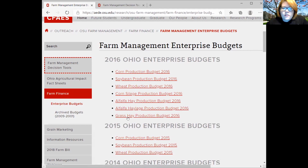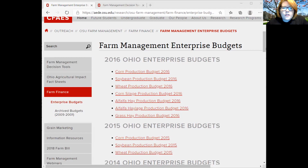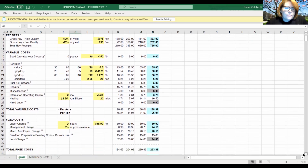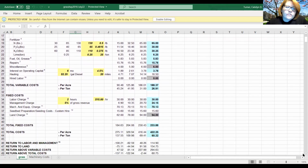Let's say we click on the grass hay production budget of 2016. If we do that, what will pop up is this Excel sheet, which is a really in-depth budget. It lays out your receipts, your costs, total variable costs, and fixed costs. So you want to make sure you include everything that would fall under those categories if you choose to do this in this format.